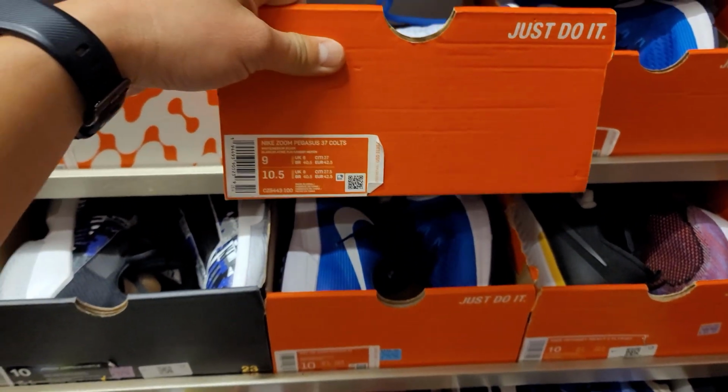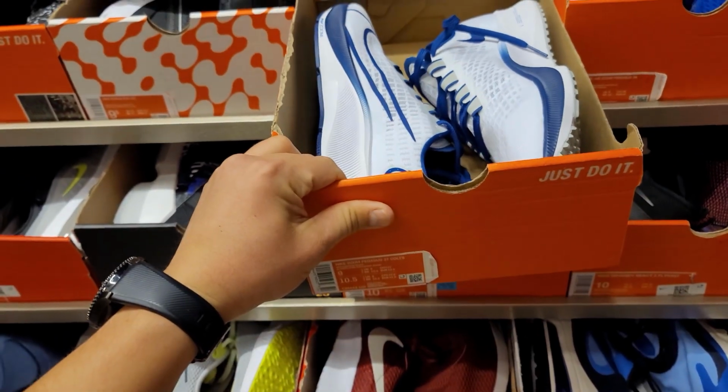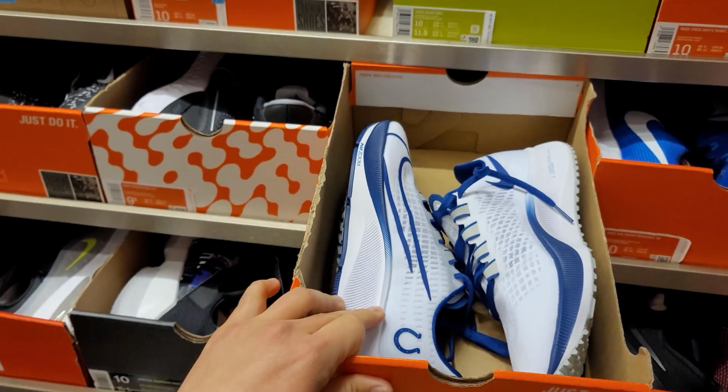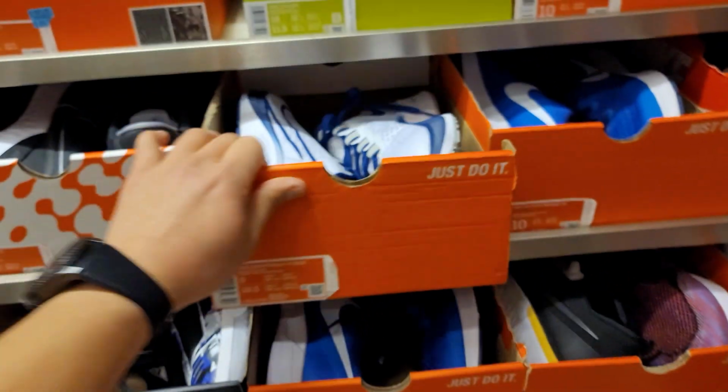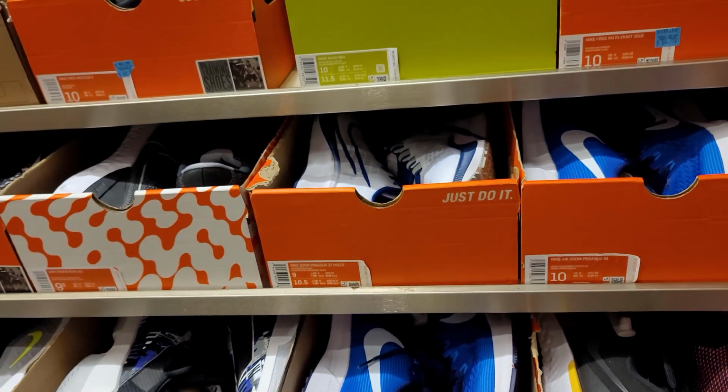Dang, we're finding all kinds of Pegasus NFL colorways. Look at this. This is a Colts colorway, size 9. Does say retail price though. If I ever see anything for retail price, I'm having them scan it because a lot of times it is a lot lower. They just forget to stamp the price.